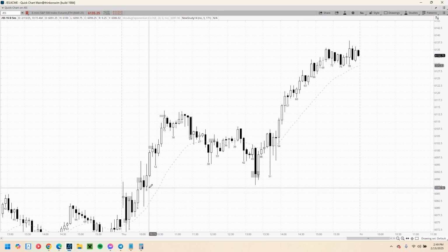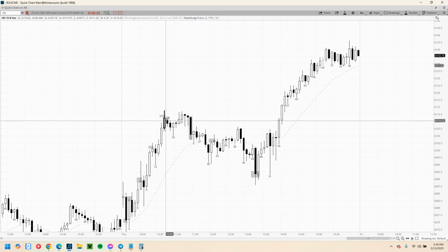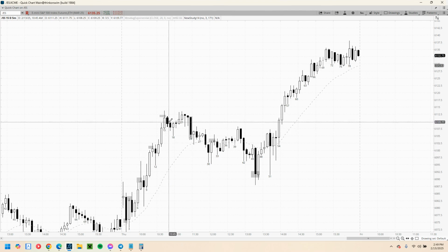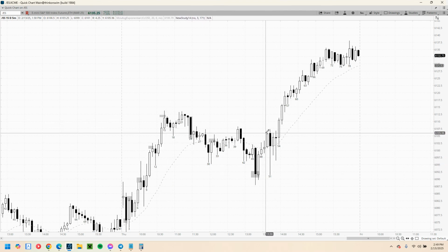Today I bought the close of 12, or sorry, bought the close of 12, bought the close of 16, took a small loss on 16. I bought the close of 50, and I think I took one more trade, and I bought the close of 57. That was it for me today.